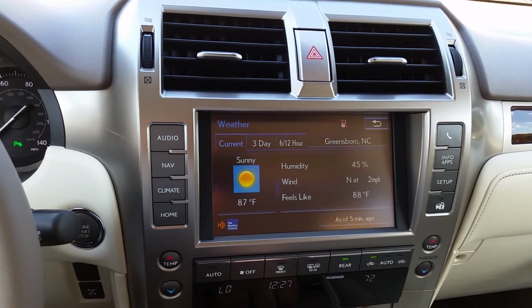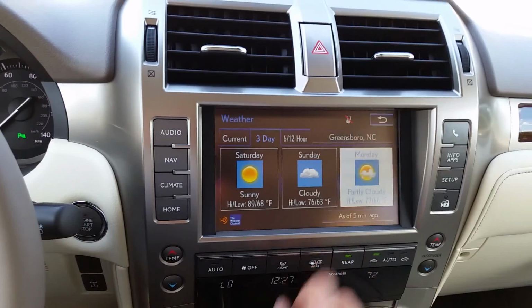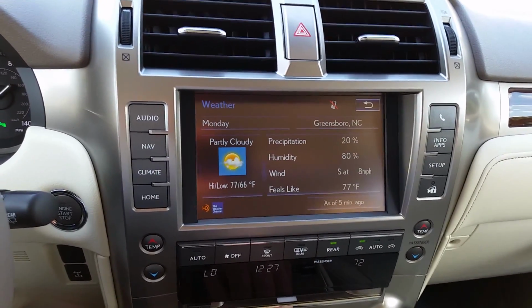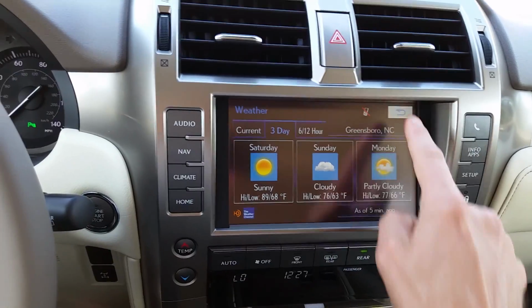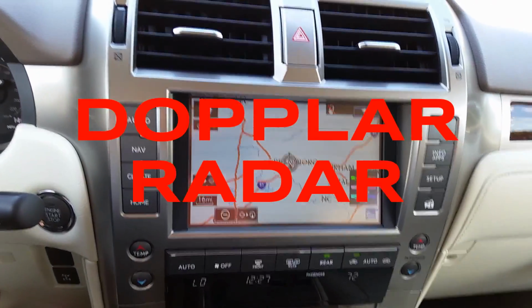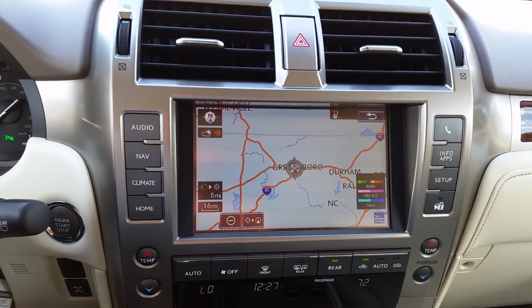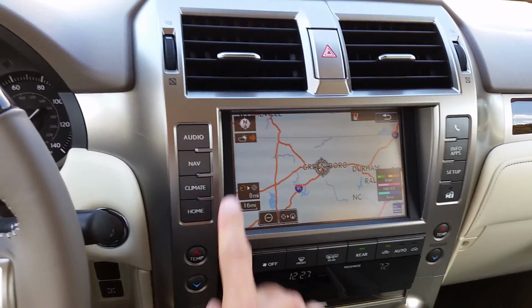Boom, weather. I can go 3-day, there's my 3-day forecast, and then I can press one of the days to get the specifics about that day in particular. I'm going to back out twice, and I'm going to hit weather map. Check this out. That's a live Doppler radar. If there were rain or any type of precipitation, it would show up on that map. Pretty cool.